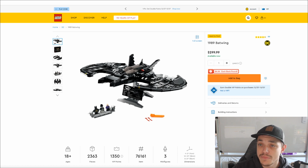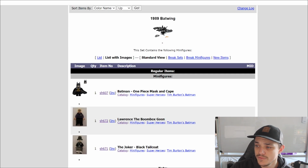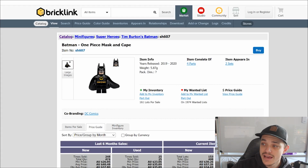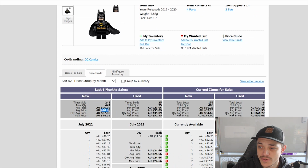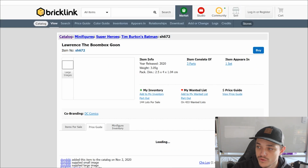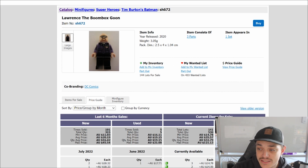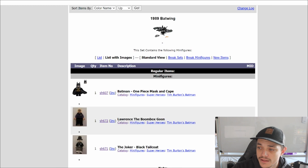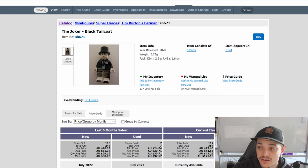But touching on the minifigures in this set, I'm going to go over to Bricklink again. 3 minifigs. We do have the Batman here, who does appear in 2 sets, but he is still selling for about, as we can see here, 40 bucks on Bricklink. So there's 40 bucks back already. We've got Lawrence, the Boom Box Goon. He's an exclusive, and he's about 20 bucks. And then we do have the Joker, who is $30.